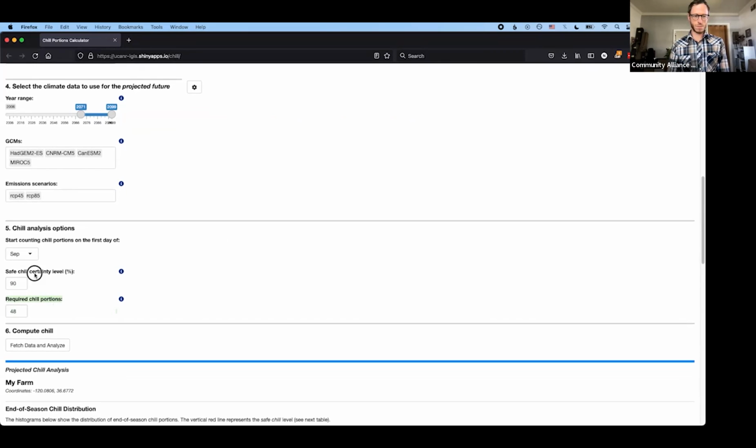The safe chill certainty level will be used in the analysis to flag the minimum amount of chill that you can expect in the future X percentage of the time.